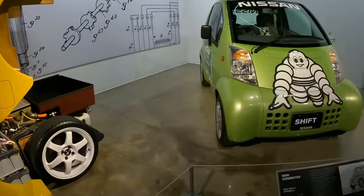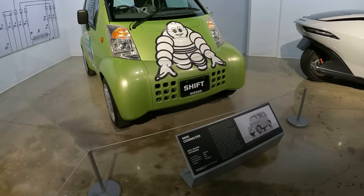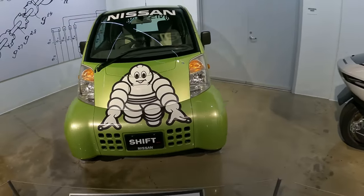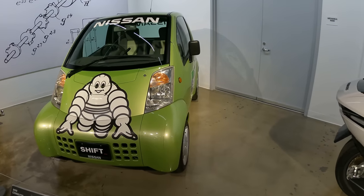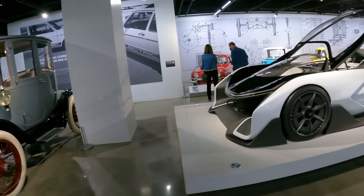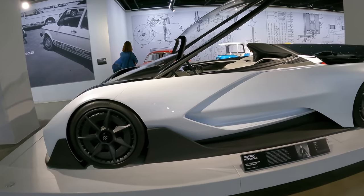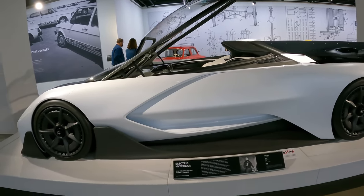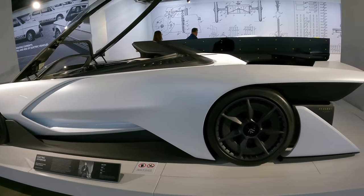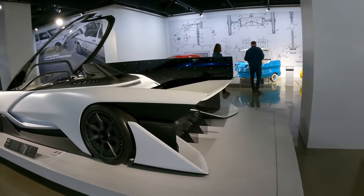This is a 2001 Nissan Hyper Mini. 72 mile range. Kind of looks like the i-MiEV, doesn't it? Maybe this was the inspiration for the i-MiEV. And I'm just going to walk around here. That's the Faraday Future FF 01 concept from 2016, electric hypercar, 200 miles an hour. Pretty snazzy looking vehicle there.